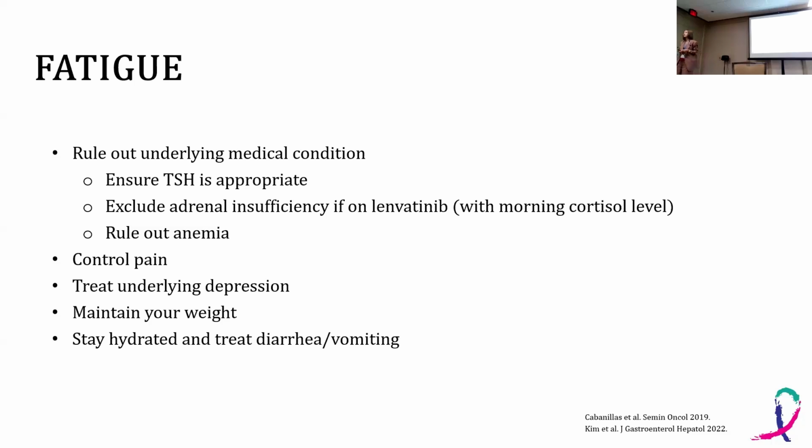Anemia is also a common side effect with several of our chemos, and this can also cause fatigue. So this is another condition that you have to rule out if you're experiencing significant fatigue before blaming it on the chemo. And then several other things that come with just dealing with cancer can contribute to the fatigue. So if you're experiencing pain all the time, then obviously you're going to be more tired. So make sure that this pain is under control. And then some patients unfortunately experience depression, and this can contribute to the fatigue as well. So treating that might help. As I mentioned, if you're losing significant weight, you're going to become weaker and more fatigued. So important to focus on maintaining your weight, and then staying well hydrated is going to help with the energy level as well.